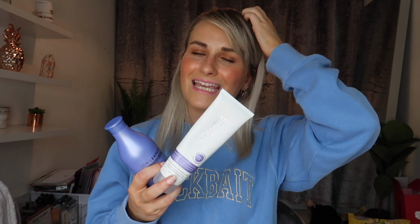I don't want that sticking in my roots, so I'll put this on once my hair is wet, and then I'll actually shampoo it out just to make sure that my hair is nice and clean and not too oily at the root.